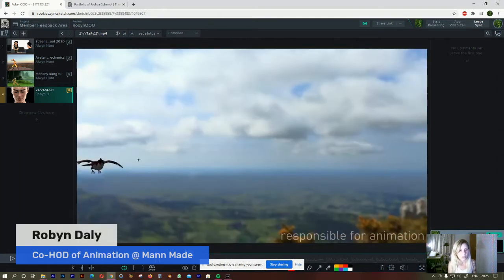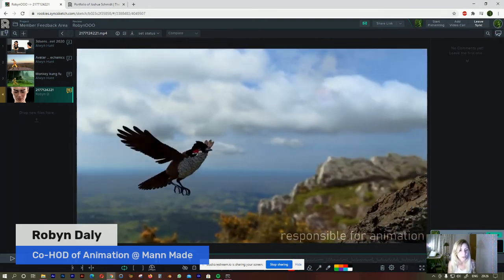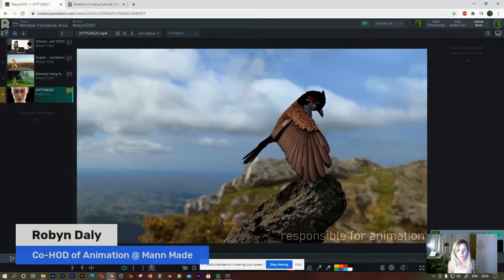Again, I would just avoid the twinning because it's quite extreme over here. These legs are very much the same. The toes are positioned exactly the same. I would have one slightly curled more, one slightly higher, just to give it a bit more of an organic feel. This is very nice as he opens his legs here, his talons, to land.